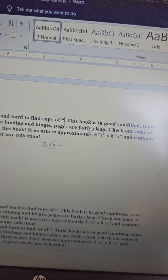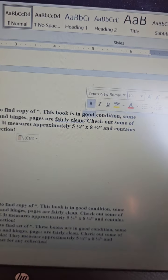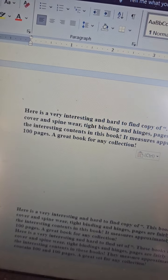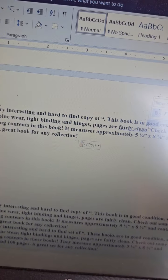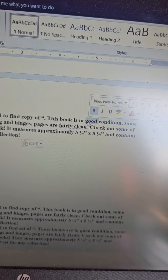Title, the author, and the publishing information. It's pretty standard. This book is in good condition, so I might have to say it's in very good or fair condition. Some cover and spine wear. I'll usually mention if the cover hinges are splitting or anything like that. Tight binding and hinges. Again, you've got to mention if the inside hinges are splitting. Pages are fairly clean. I'll mention if there's any foxing or stains or rips or anything like that.